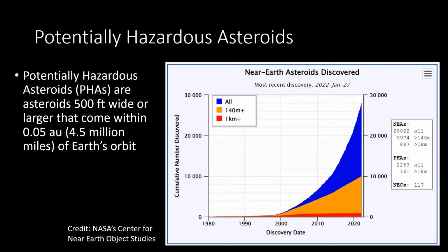The last number there, the NECs, is actually near-Earth comets. We're not going to talk too much about comets today, but theoretically they pose the same type of threat as near-Earth asteroids do. So we continue to find more asteroids, and we're going to track them and make sure that we can categorize and pay attention to exactly if and when they are going to be on a direct collision course with Earth.